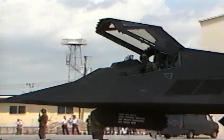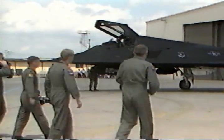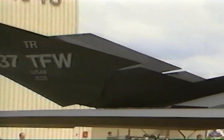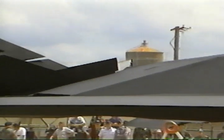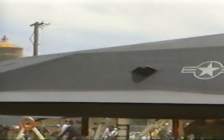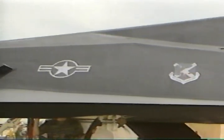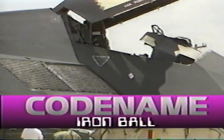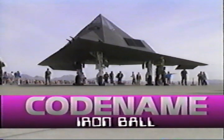In 1983, the first stealth fighters were in service. Their pilots quickly dubbed them the Black Jet. The nickname Black Jet stems from its special black paint finish, codenamed Iron Ball. This type of paint reportedly helps diffuse radar reflections.